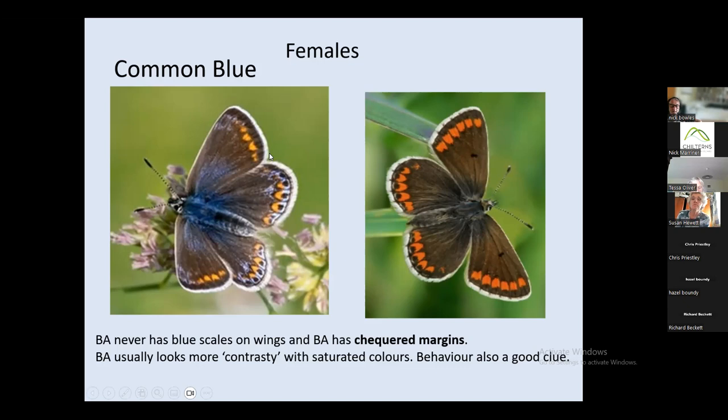This is a brown Argus. It's more contrasty looking than a female common blue. The male and the female brown Argus both look just like this. No difference between them in terms of their appearance. They have a checkered border look. You can see the black veins in the border. So unlike the clear border of the common blue, the brown Argus has these checkered borders. And overall, it just looks somehow smarter and sharper, more contrasting.